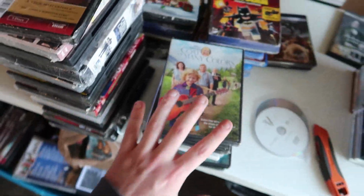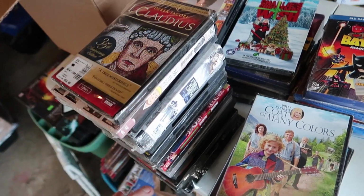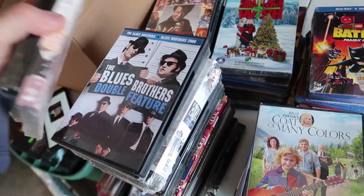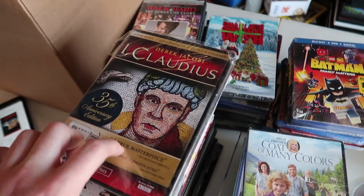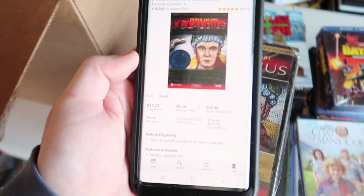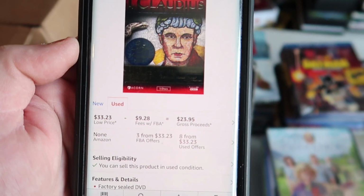The not worth it pile so far is smaller, which is good, but so far all of these have been, well, either double up my money, make a couple bucks, make a few bucks. There's some in here where I'll make like $5 to $10, but here's our first big winner right here, Claudius. And you can see right here, selling for $33, very good rank, and that's used.